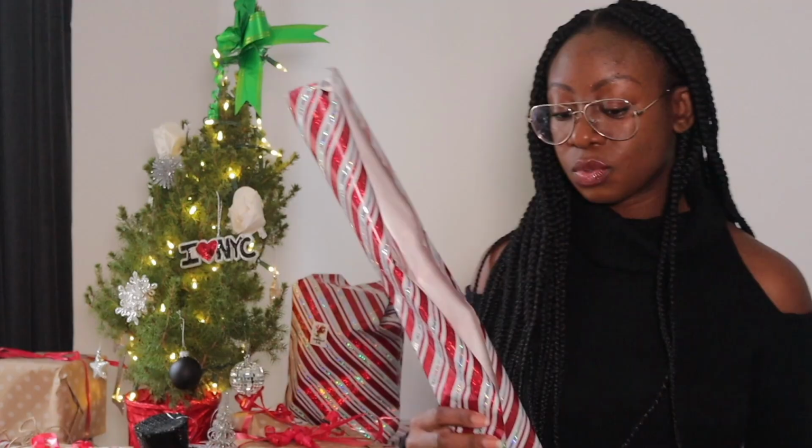Starting with the wrapping paper and then deciding what color scheme you want to go off of from there is a great idea. When you're starting with wrapping paper, you can then identify what colors you want for your tree or for any of the other spaces that you're decorating.